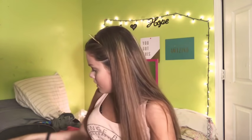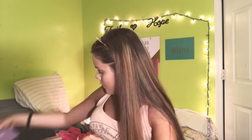So my foundation and concealer is done, and I'm loving the base so far. Everything's looking really good. Now we're going to go in with some setting powder, and I'm going to be using the Too Faced Born This Way setting powder. So this is a good setting powder. It sets your makeup. It does its job. It does, sadly, cause flashback.